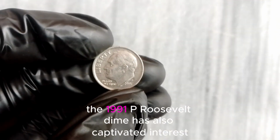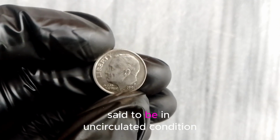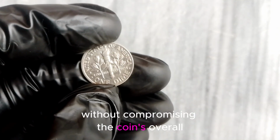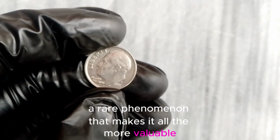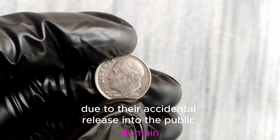The 1991 P. Roosevelt dime has also captivated interest due to its nearly perfect preservation, with a known specimen said to be in uncirculated condition, displaying crisp detail and eye-popping features that highlight the errors without compromising the coin's overall aesthetic appeal, a rare phenomenon that makes it all the more valuable, since most error coins tend to show some form of wear or circulation damage due to their accidental release into the public domain.